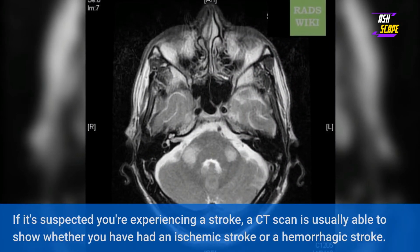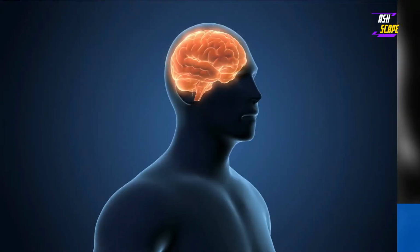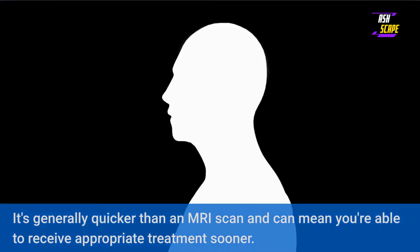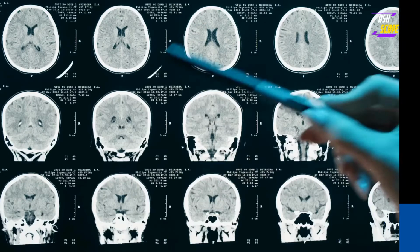If it's suspected you're experiencing a stroke, a CT scan is usually able to show whether you have had an ischemic stroke or a hemorrhagic stroke. It's generally quicker than an MRI scan and can mean you're able to receive appropriate treatment sooner. An MRI scan uses a strong magnetic field and radio waves to produce a detailed picture of the inside of your body.